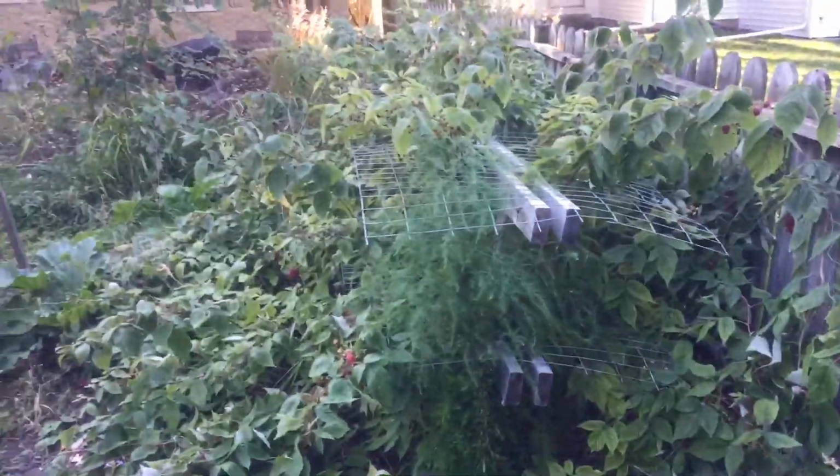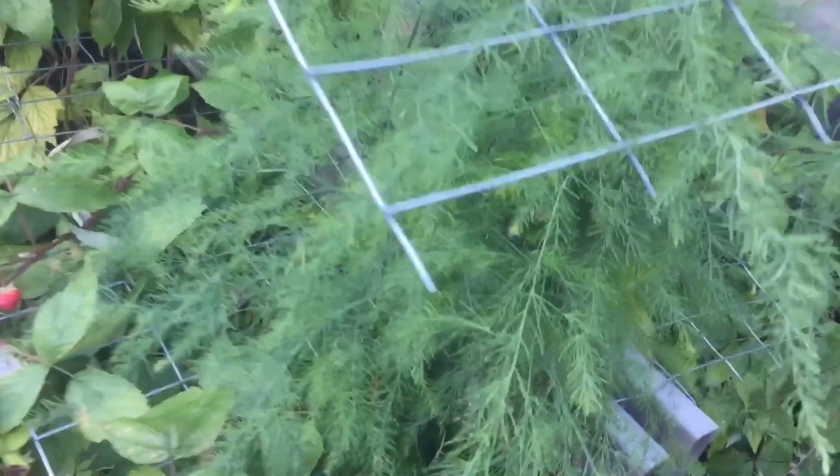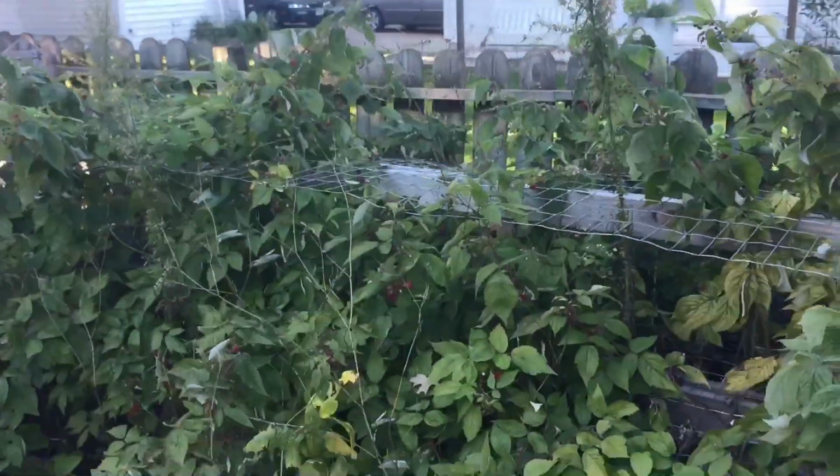The raspberries have been fantastic. I swear we've gotten at least 20 cups of raspberries, and there's another harvest or 2 to go. I mean, just look at that. And it was like that all around this thing. Just so many bees, so many raspberries.